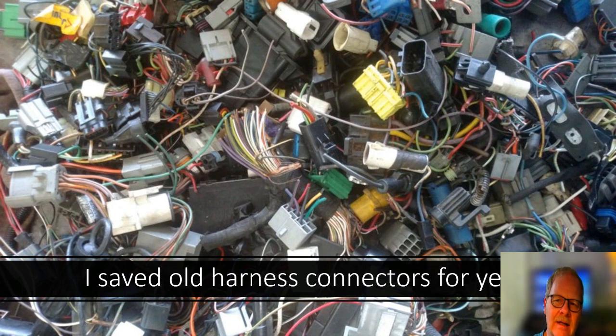Now there's a lot of these you're never going to use, but you never know, see? And so if you found yourself in a bind, and it's either get the car out or wait, they want to sell you the whole harness sometimes, when all you needed was just a little connector shell. And this is a quick repair, gets the vehicle back on the road so you can go on to the next job and all that.